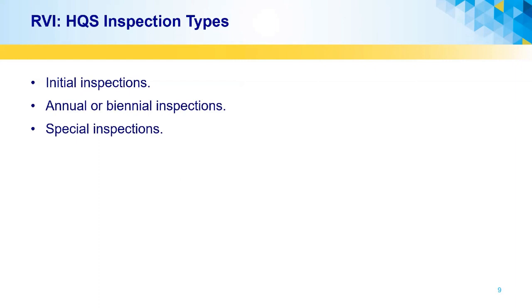Now, there are three types of inspections that are done in the Housing Choice Voucher program. We have the initial inspection, we have the annual or the biannual inspections, and we have special inspections. That would be, for example, a complaint inspection.